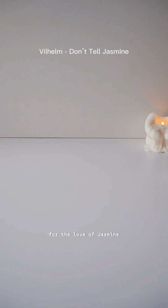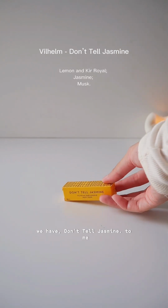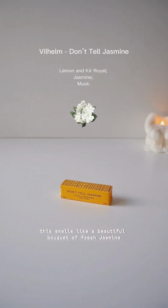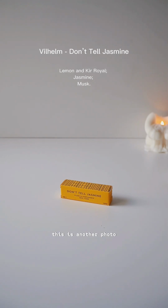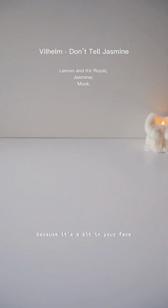Love this. For the love of jasmine, we have Don't Tell Jasmine. To me, this smells like a beautiful bouquet of fresh jasmine. This is another photorealistic floral option from the brand. You need to love jasmine in order to enjoy this perfume because it's a bit in your face.